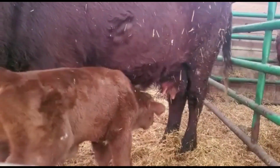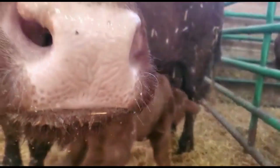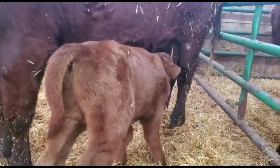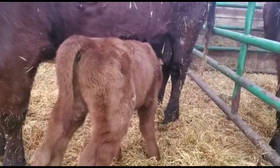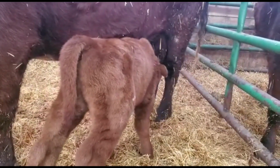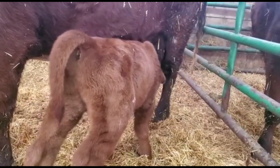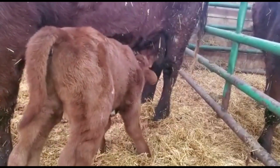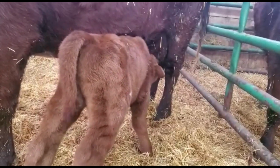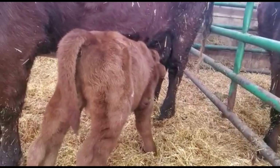This calf is not only alive. Hi, Dutch. How you doing? You're a champ, eh? Good mom. Your kid's a champ too. Don't know how he did it, but anyway, this calf is now sucking. 2 hours ago, they got reintroduced to each other. 10 hours ago, this calf was next to death. Now she's sucking. That is cool.